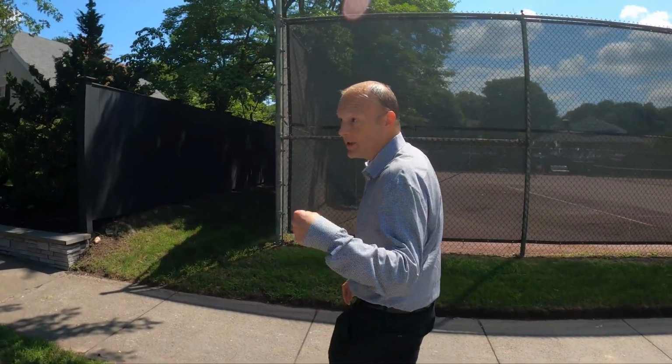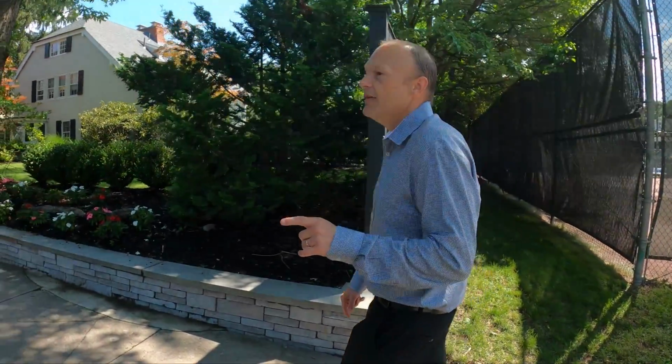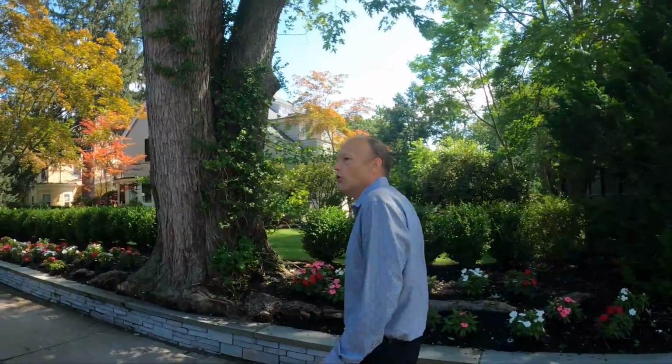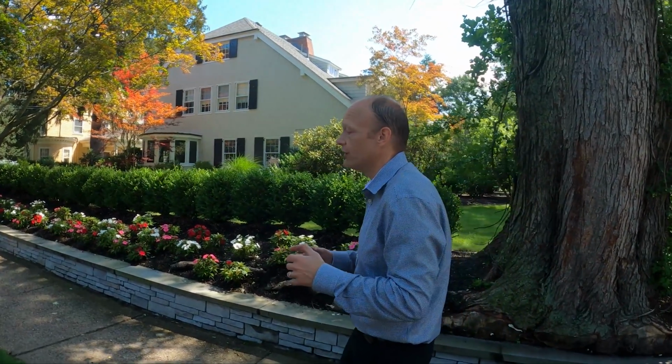And I wanted to bring you into this neighborhood because, for a mere $4 million, $5 million, these are the houses that you can buy, right? Some of them are really impressive. A lot of them are about location. Newton is incredible as far as location is concerned.